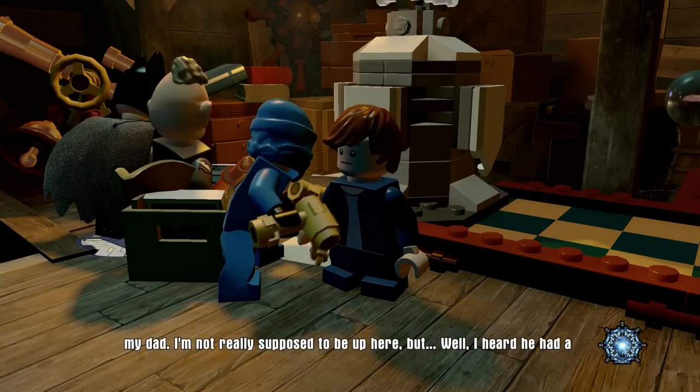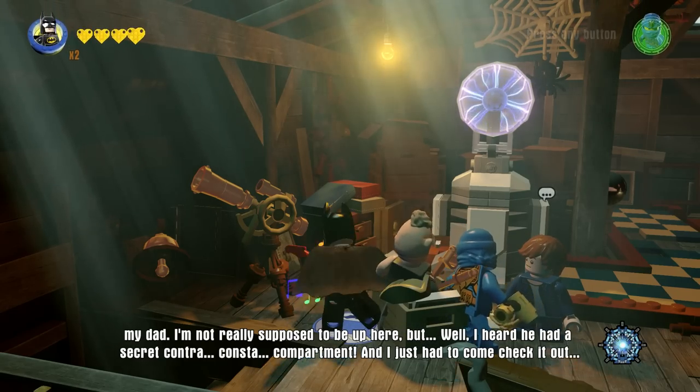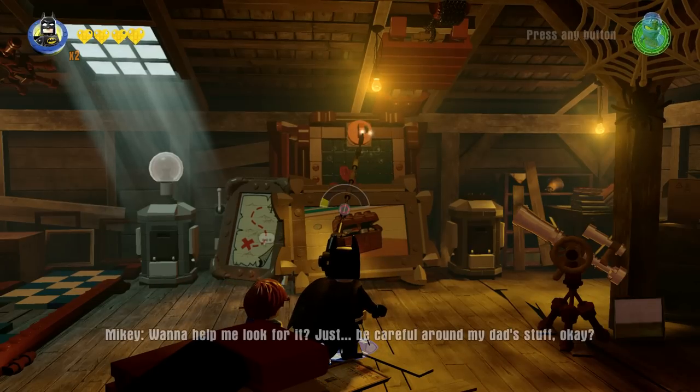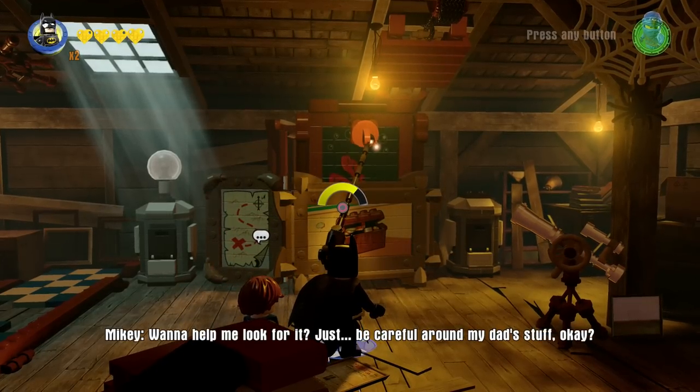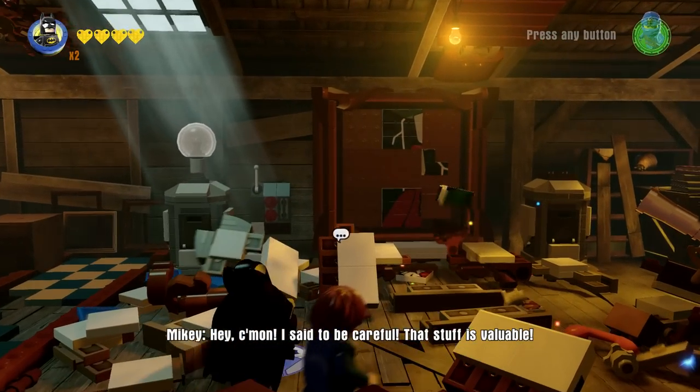Well, I heard he had a secret compartment, and I just had to come check it out. You want to help me look for it? Just be careful around my dad's stuff, okay? Hey, come on! I said to be careful.